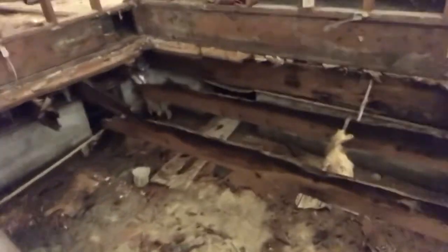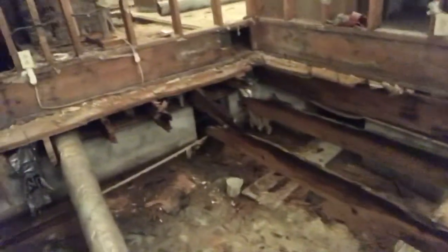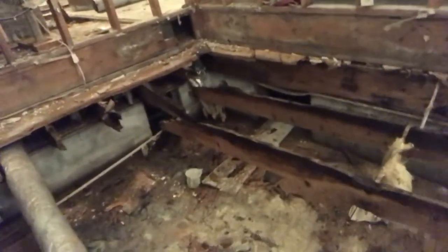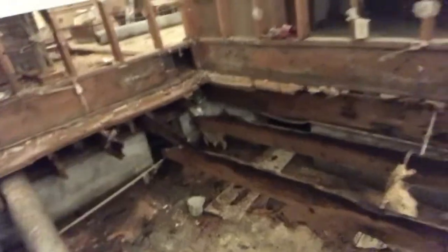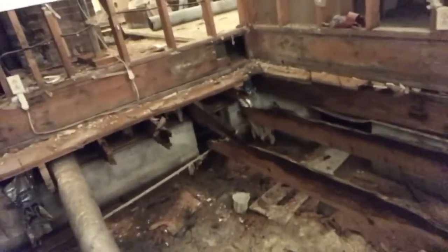You can see how rotten these floor joists were. I mean, they're just in really bad shape. So they got wet from the top down and wet from the bottom up, and they just rotted. So, you know, the sheeting rotted and the floor joists rotted. So, I mean, it's a serious mess. But the good news is it can all be repaired.